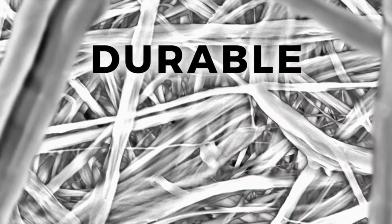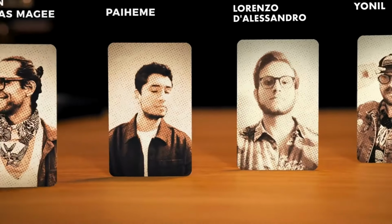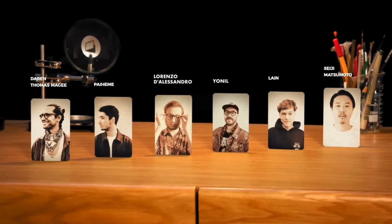The micro wallet is made from Tyvek smart material. It's durable, waterproof, and sustainable. Our new collection features hand-picked, cutting-edge artists from around the world. We are proud to introduce them.